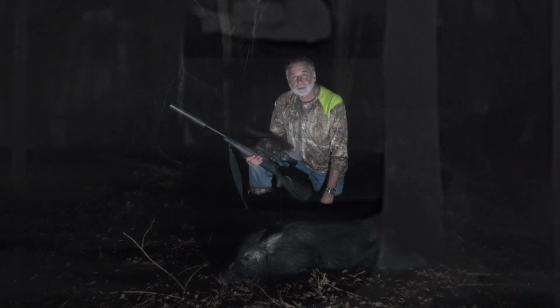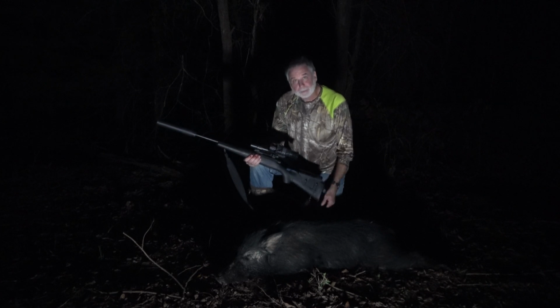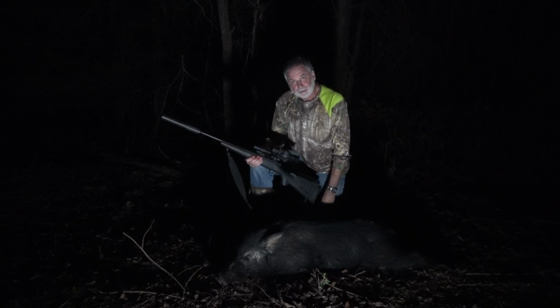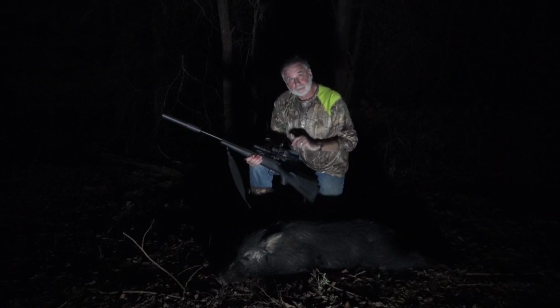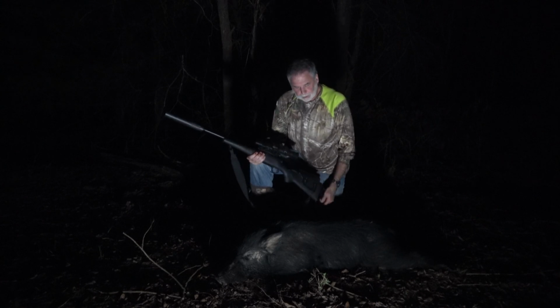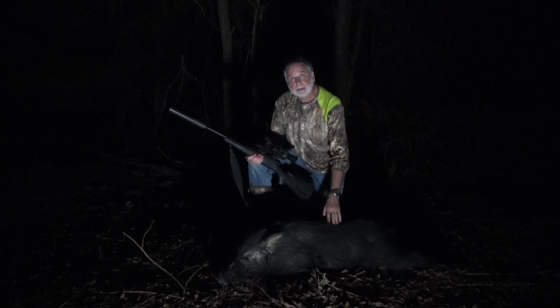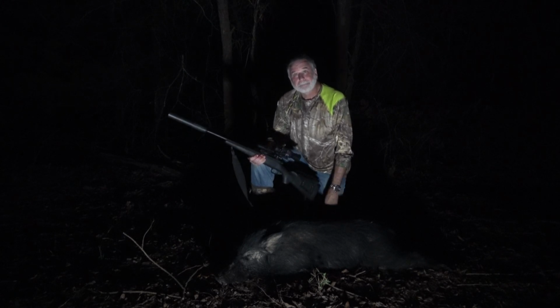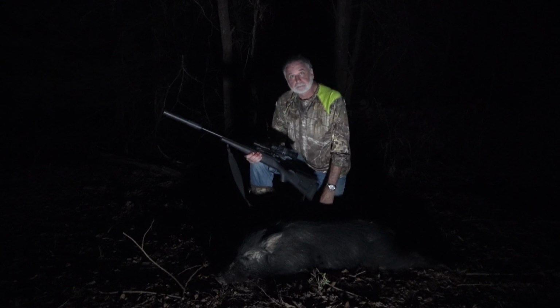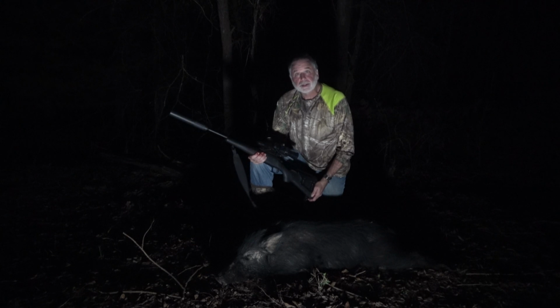Well, here's the end result. We were able to get it done. We weren't able to do it with a spear, but the 300 blackout topped with an AGM Global Vision thermal night scope, that's what did the trick for us tonight. So certainly a good time, and I'm certainly glad I'm able to bring home a little backstrap and pork chop from this hunt.